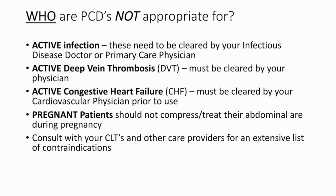But for a longer list of contraindications, definitely consult with your certified lymphedema therapist or care provider to get that extensive list. So I will now leave it open for any questions.